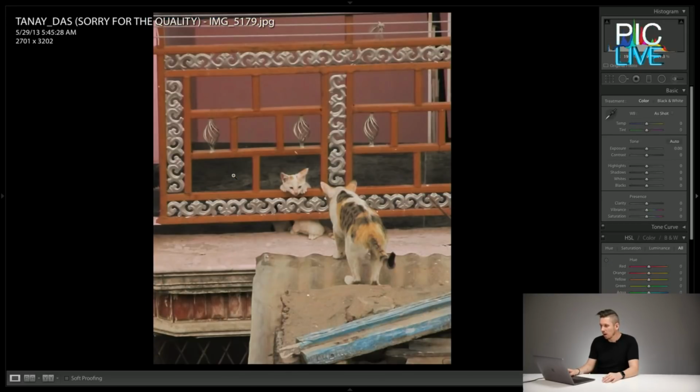Let's keep going. Okay, so this is two cats playing, it looks like, from a roof to another balcony. And Tene Das has written, sorry for the quality. Yes, you know what? Sometimes when we're taking photographs, it's not about the quality, it's about the story. These are obviously two cats that were playing from a roof of a building to a balcony. I like the story. I think the image is not about the quality, it's just you need to be lower at an angle and we need to see more of the interaction between those cats. But it's a fun, playful image for sure.